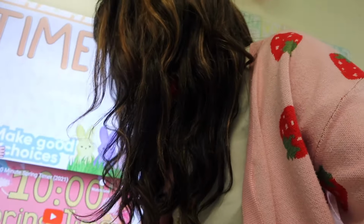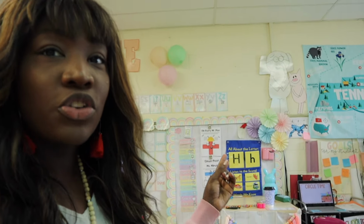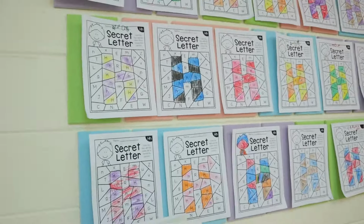So on Mondays, of course, we talk about what the letter looks like. So they wrote the letter. I asked them to describe to me how would I write the letter. They talked about that the uppercase is all straight lines, the lowercase has a curved line with a hump on it. And then after that, they do their secret letter activity where they color all the uppercase one color and the lowercase a different color.